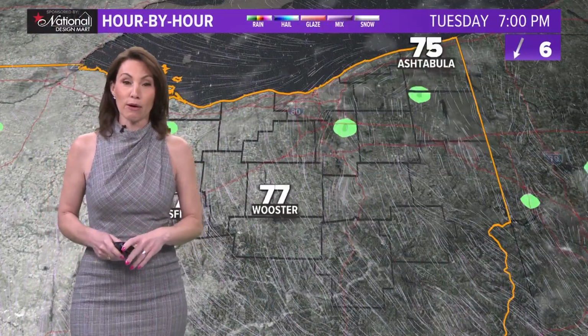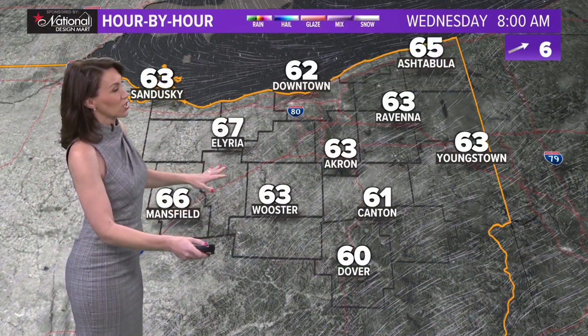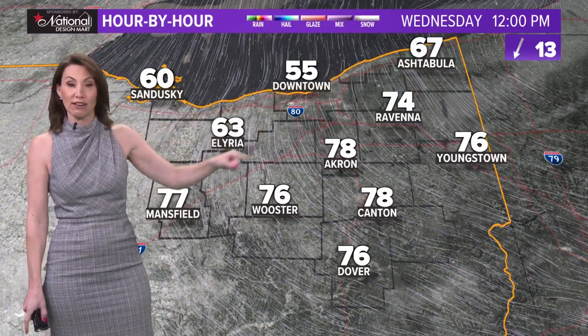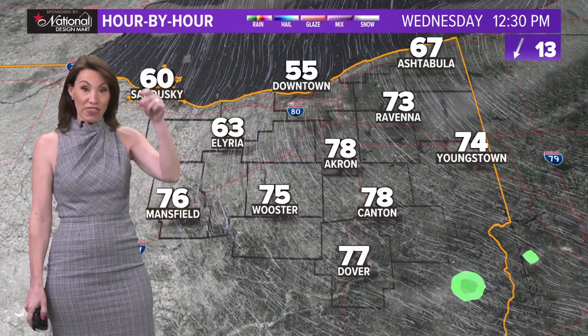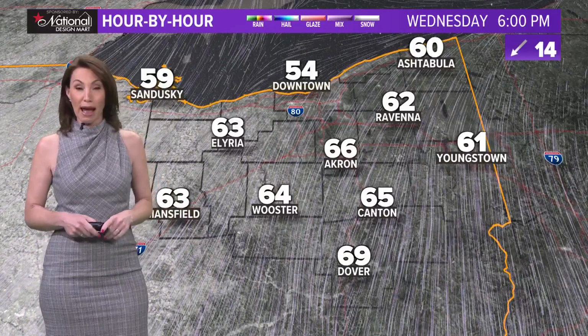Let's get those details on what's happening here at the surface, with the hour-by-hour forecast. We start the day tomorrow. Notice the southwesterly breeze ahead of the cold front. Temperatures in the 60s. We'll make it into the 70s, even close to 80 degrees by the time we hit noon farther south. But look what happens downtown Cleveland. That cold front, that's the wind switch. And as that wind switch presses south, you can see what happens with the temperatures.